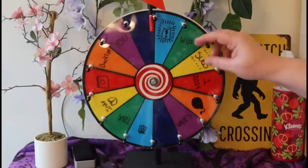Anyway, that's the book. I'm also hoping to make all the books that I pull today audio because of the readathon that's about to happen. Spin number three.